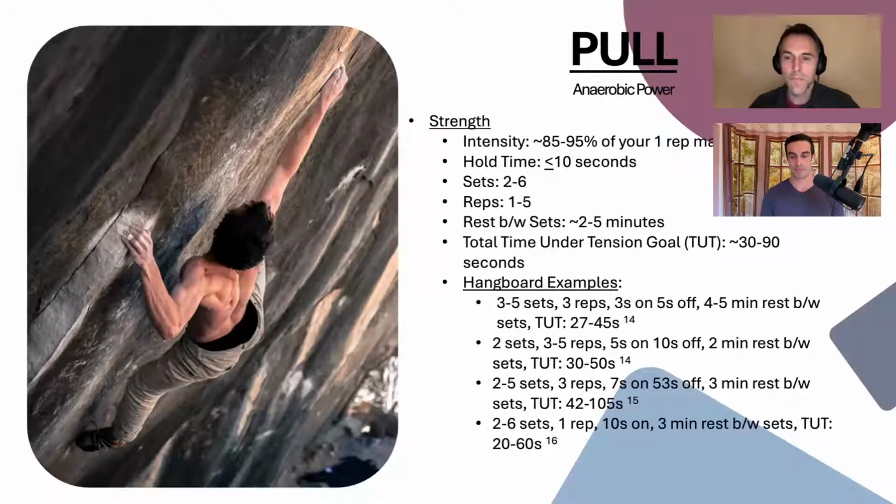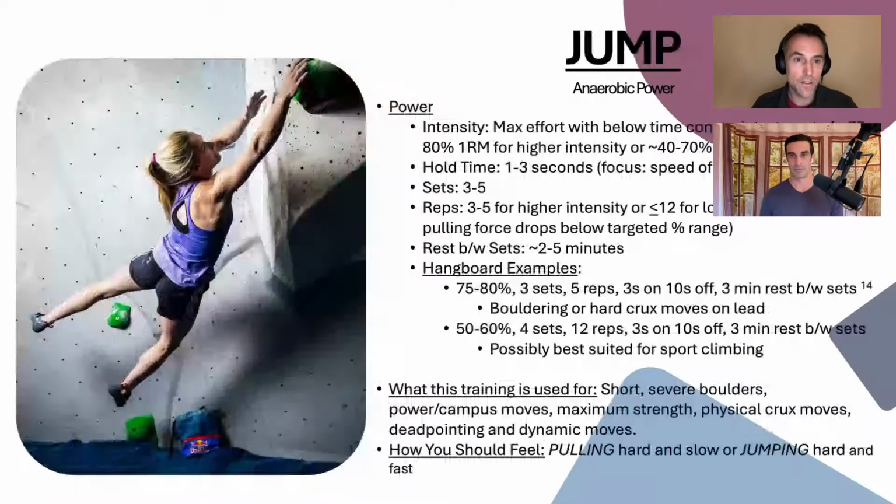Sure. So next is jump. We're still in anaerobic power, so we're still in that 1 to 12 second range. This would traditionally be done with a campus board, and it can be done with a hangboard. The only drawback is you kind of lose that dead point or coordination element.